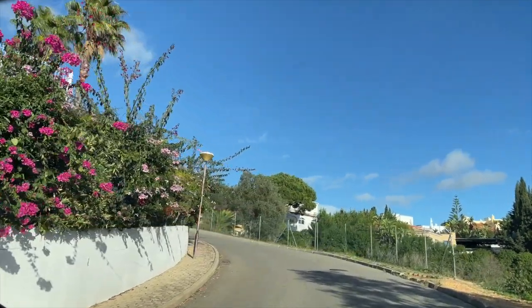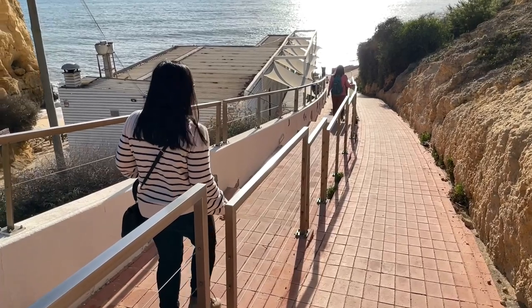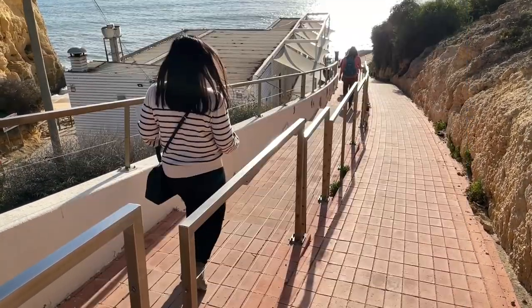So now we're gonna go and find a restaurant for a late lunch. From Praia de Carvoeiro, it's about a 5-minute drive to Praia do Vale de Santianes, where O-Stop restaurant and bar is located.